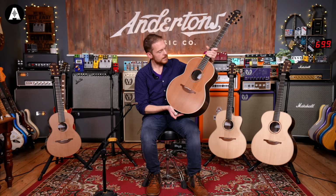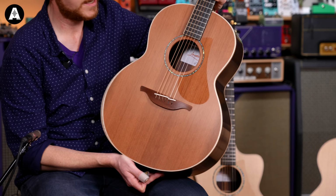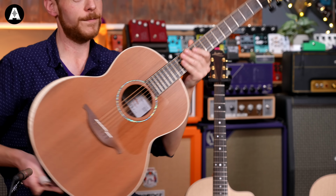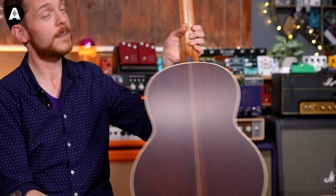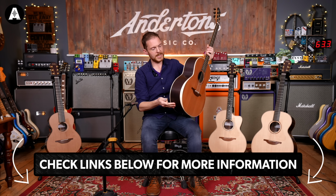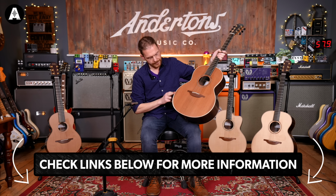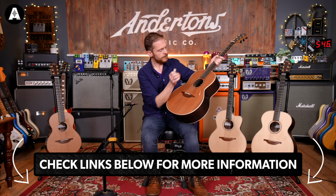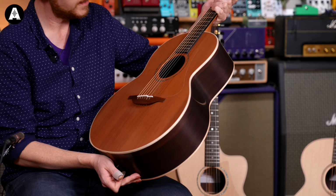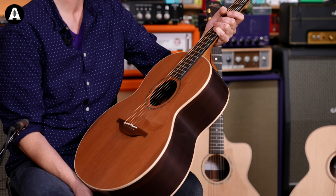Moving on. All right, next up we have this, which is the F35 with Madagascar rosewood back and sides and a Sinker redwood top. It's got a 5-piece mahogany neck, ebony buttons on these gold tuners. It's got this beautiful maple binding and purfling, this kind of body contour, the bevel on the edge here, abalone inlays around the sound hole. I mean, it's a beautiful, beautiful guitar.